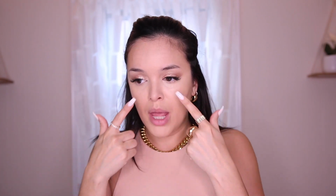So my under eyes are nice and brightened, cheeks are lifted, but I feel like overall how I usually do my makeup, it's a lot more light coverage. You can see my blemishes through my makeup. Most of the coverage is under my eye and just focused on lifting. And now I go into bronzer. This is where I bring some color back to my life.